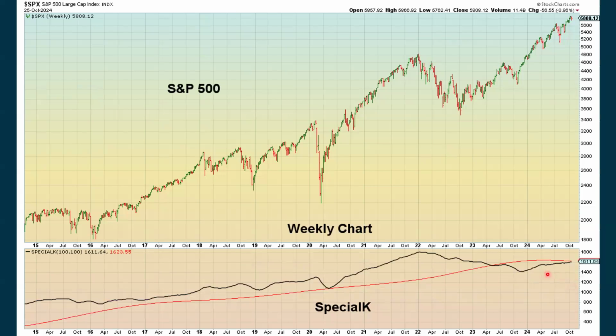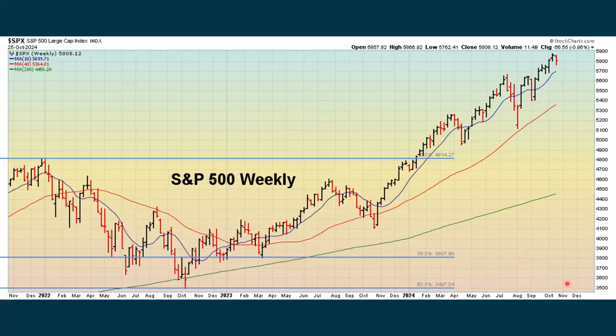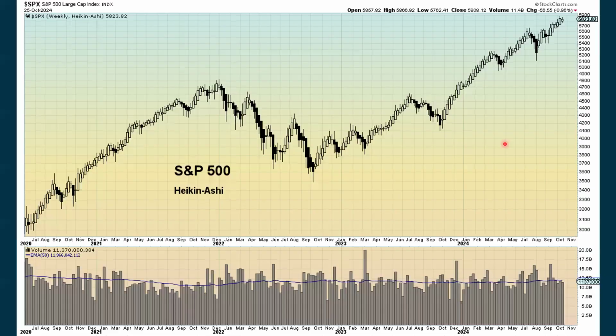And we're just about ready here on the special K. This is a long-term oscillator. We're getting very close to crossing positive on the weekly chart, where we've been positive for quite a while now on the daily chart. The Coppock curve is starting to turn negative on the daily charts, where we're still positive here on the weekly chart. And we didn't, even with the pullback, come down to any of these moving averages or Fibonacci retracement levels. So really nothing happened here.